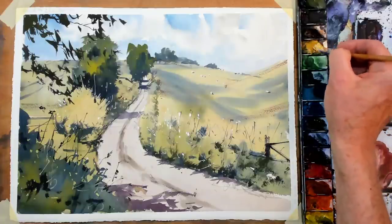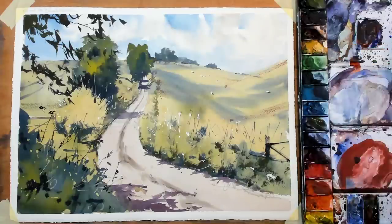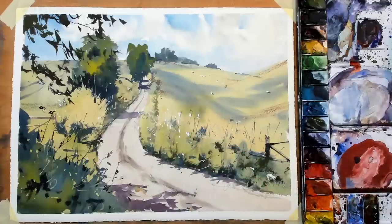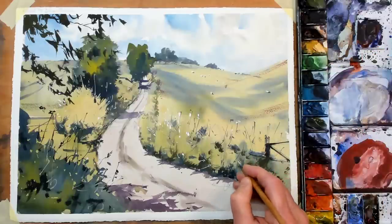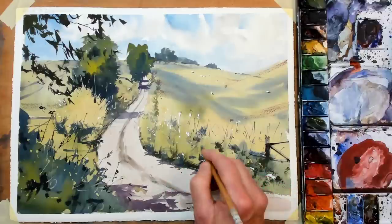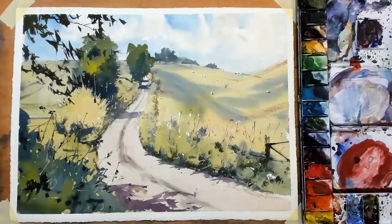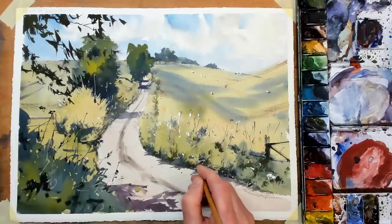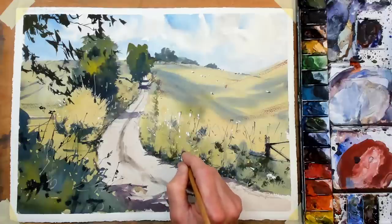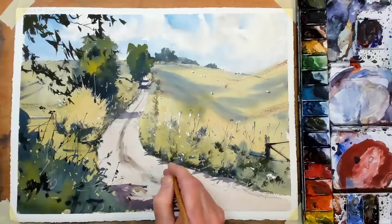Maybe it could be a little bit more of the yellow ochre. So I've got my white gouache, a bit of yellow ochre, just a few more. So very, very thin lines. And then a thin line, and then maybe a little bit of a blob on top for the flower head.